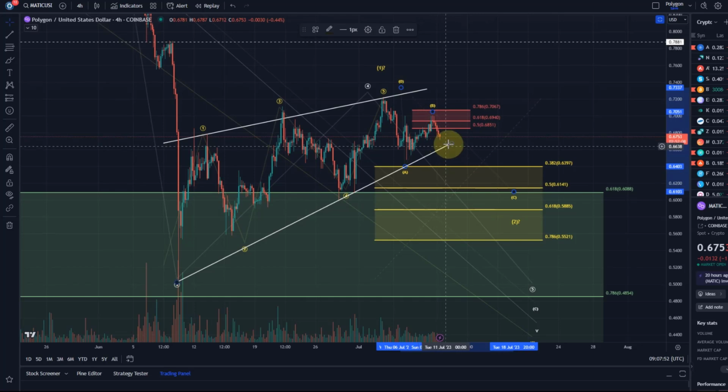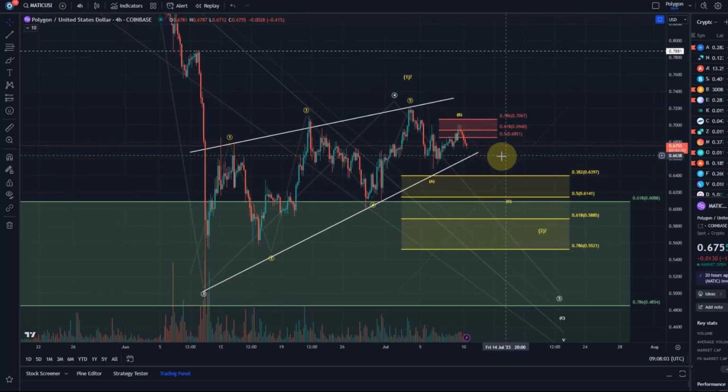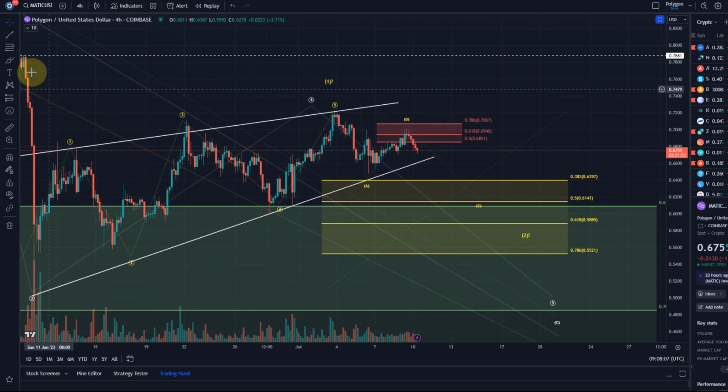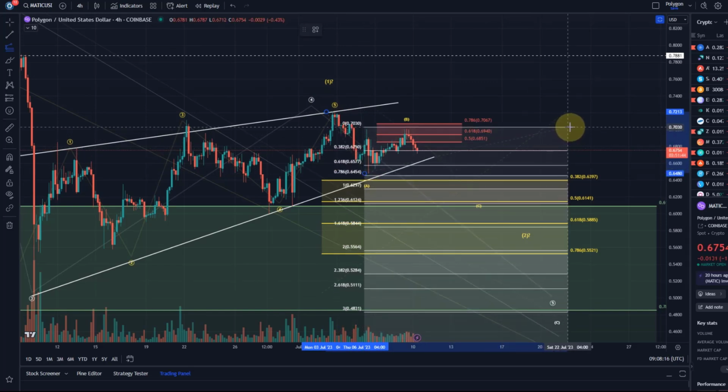If it breaks below the trend line now and then below the A wave low at 64.9 cents, I think we're getting into this larger support area, which would be relevant for this C wave. Now that we have a potential A wave in place and a B wave, we can calculate targets for the C wave. We take the length of the A wave, go to the high of the B wave, and look for certain Fibonacci relationships.